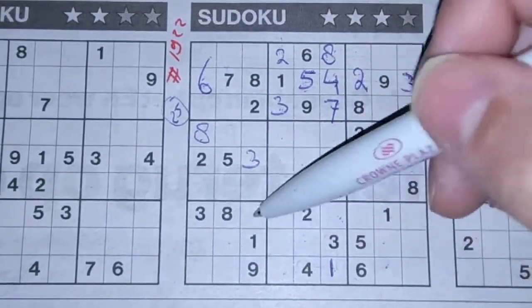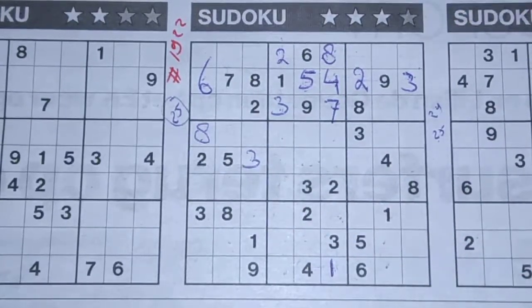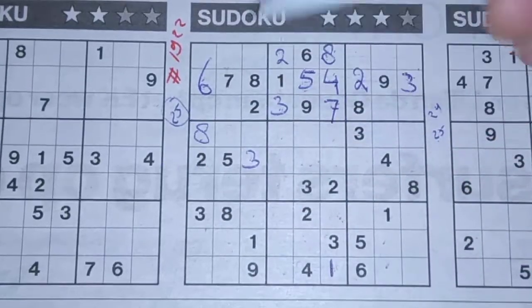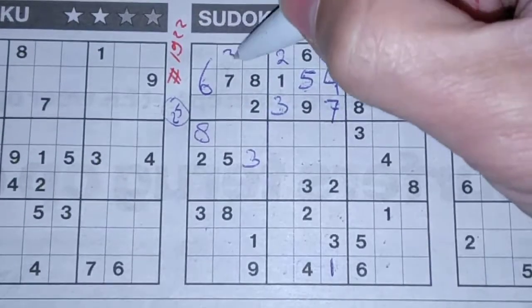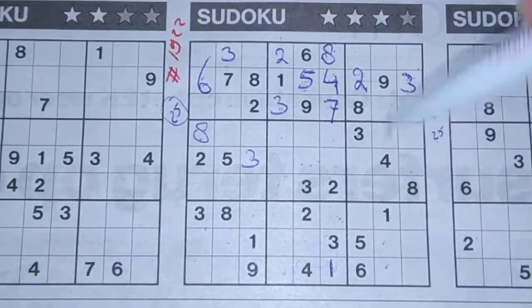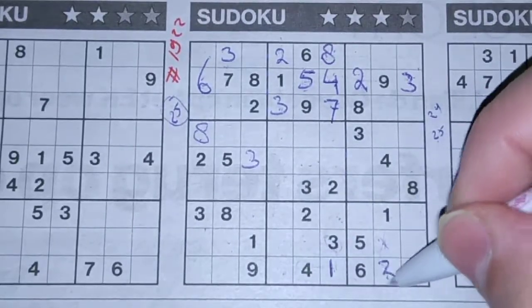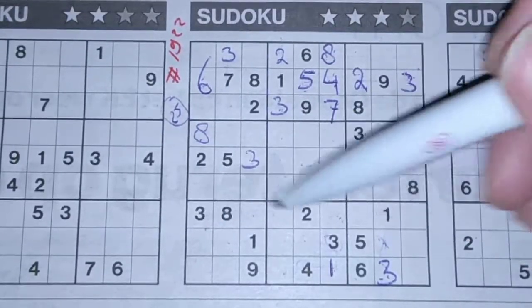And then 6, 6. Need a 4. 3 in this column, 3 in the third column, so in the column between the second column, the only two places for the 3 should be here or there. We see here 3, no 3 there. 3 should be there. 3 in the last column, 3 in that column, so in the column between, the only two places for the 3 should be here or there. We see there 3, no 3 there. 3 should be there. And all the 3's are used, I can see.